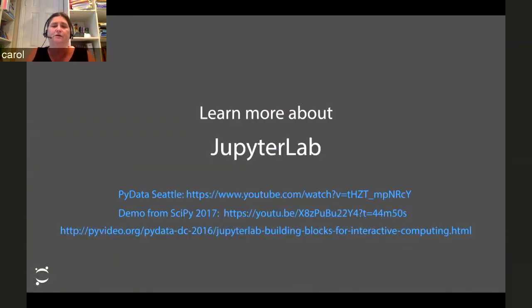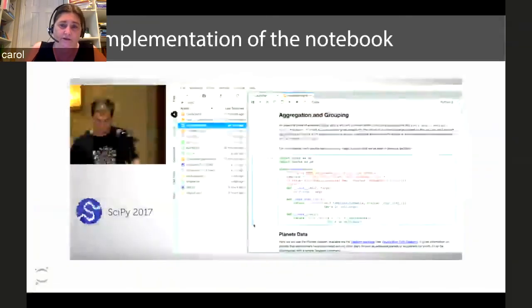If you want to learn more about Jupyter Lab, I highly recommend the first two links here. The PyData Seattle talk is about half an hour, and probably the last third of the presentation walks through real-time collaboration and demonstrates it. The second link is to Jason's lightning talk from SciPy, which was just a week or so ago. That's 5 minutes long and really gives you a flavor of what can be done in Jupyter Lab. And we'll look at a little bit now.